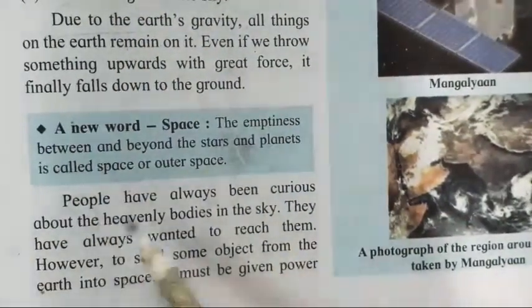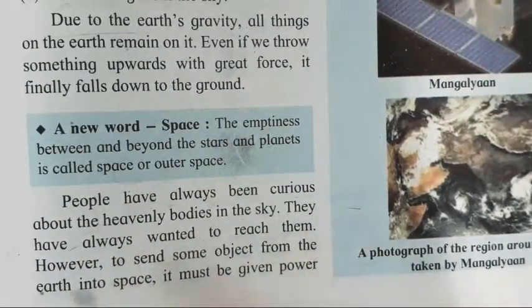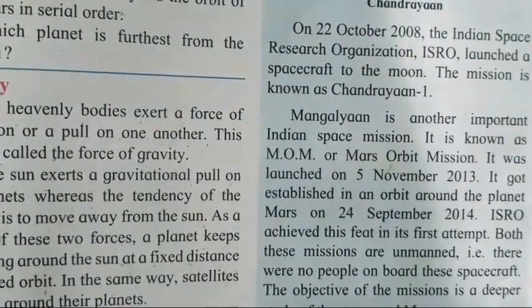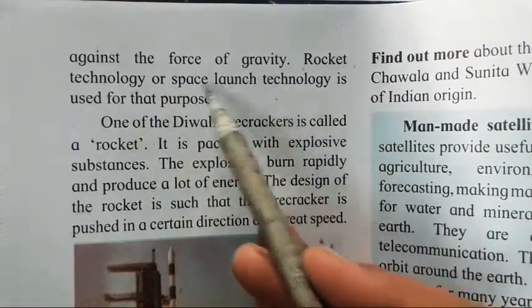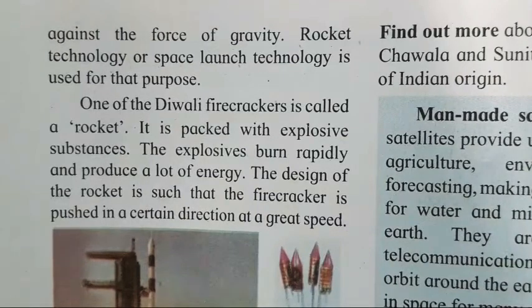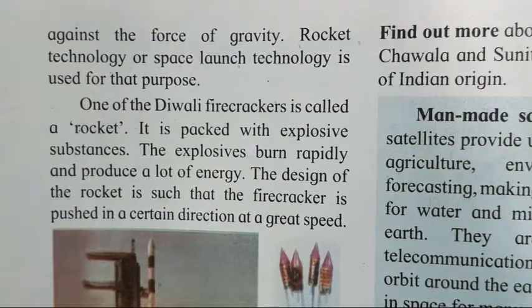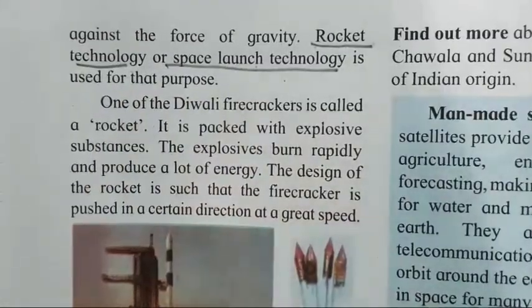Now, next is, people have always been curious about the heavenly bodies in the sky. They have always wanted to reach them. However, to send some objects from the earth into space, they must be given proper power against the force of gravity. Rocket technology or space launch technology is used for that purpose. Now, as I said, we are curious about the stars. Hamare heaven mein kya kya hai, we want to see the heavenly bodies and what the activities are. So how is it possible? It is possible due to rocket technology or space launch technology.